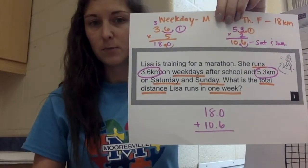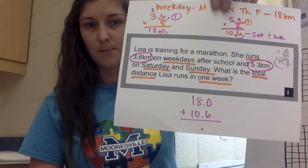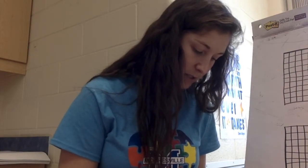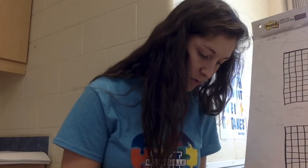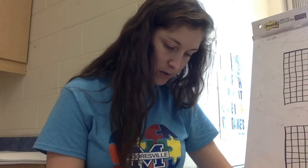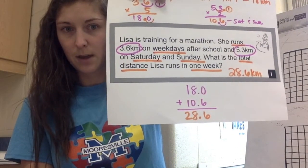18.0 plus 10 6/10. And we know that anytime we add 2 decimal numbers, I have to make sure the decimal is lined up and I drop it straight down where it is, just like that. So I'm going to add 0 plus 6, 6, 8 plus 0, 8, 1 plus 1 is 2. So 28 6/10 kilometers is what she runs in 1 week. 28 6/10 kilometers. Just like that.